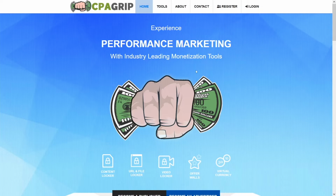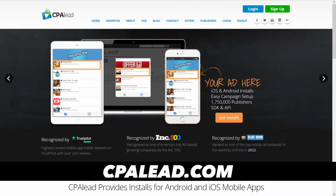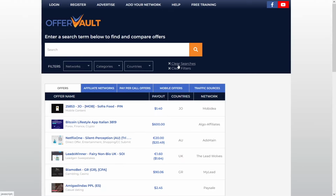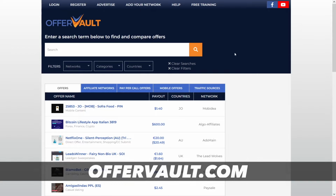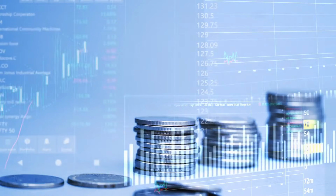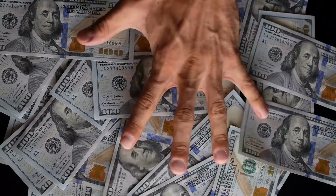But this is only one website which offers such exclusive features. There is also this one which is called CPALead.com, and they work on the same principle. You get money for those simple actions. There's also this one, which is called OfferVault, and like the other ones, it is pretty easy. You just find the offer that you want to promote, and then you find the traffic for it. The more traffic you find out there, the more money you're gonna get, and that's how it works, okay?